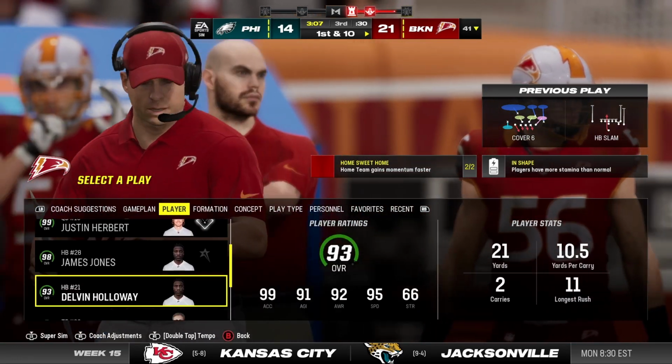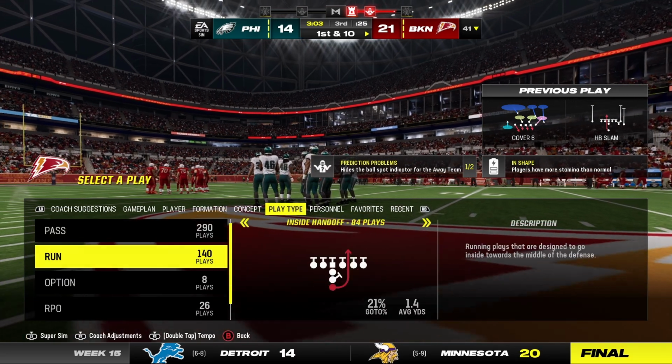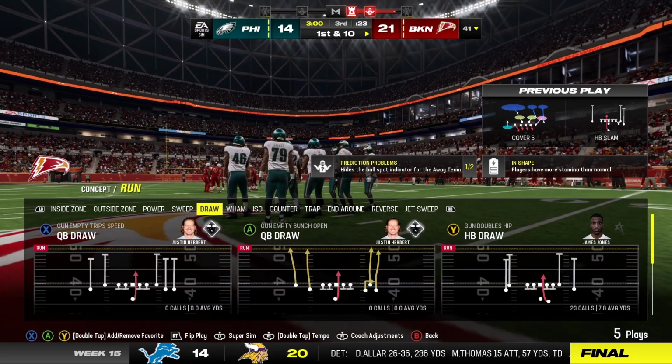Most of their damage has been done through the air. I mean, they've rung the bell 3 times with passing touchdowns, but guess what? Ground game has not been neglected. Nice little burst right there.